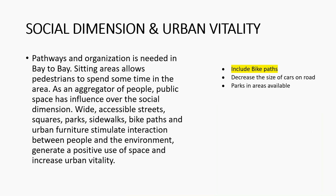For the social dimension, on the streets of Beta Bay, there's not really any areas or signs for bicycle pedestrians, because I'm not sure if that was included in the design so far. But I feel like including those bicycle pedestrians would influence more people coming in and out of those businesses and exploring more on the street.